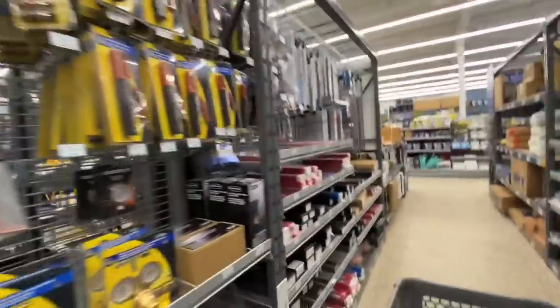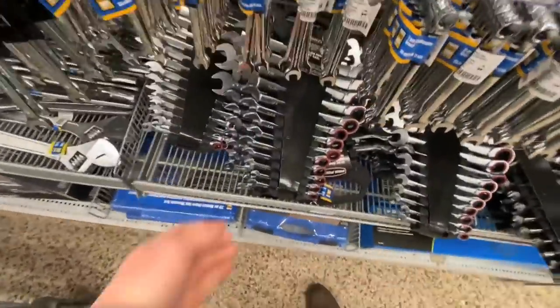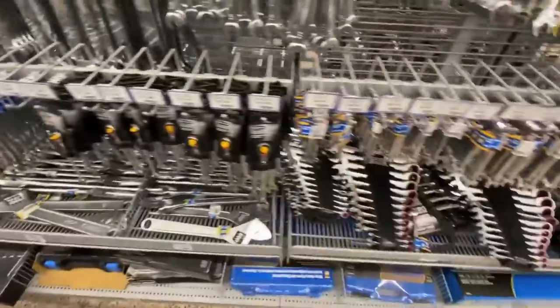This is Jay's aisle, Jay's specialty aisle. And some wrenches. Sure. Ooh, some socket wrenches, ratchet wrenches. All right, let's get out of here.